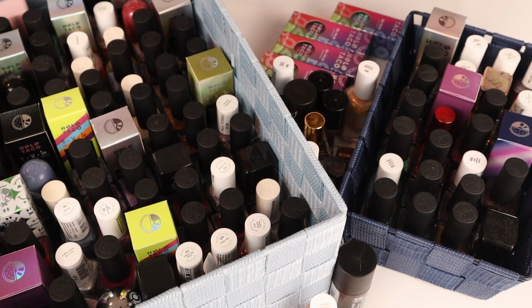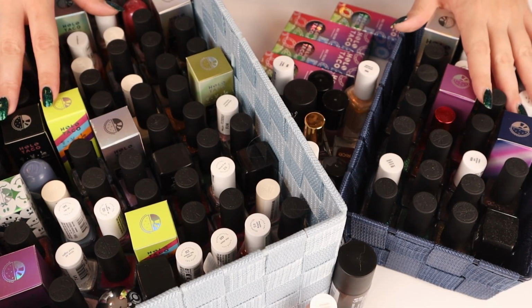It is crazy. We are starting out today with my nail polish collection and declutter. It's something I've been wanting to do for a while. It's been a year since I last did this and I've added a lot of nail polishes to my collection. Yes, I'm gonna show you what I have. I'm gonna show you what I get rid of. Let's get into it. So we're finally getting into my nail polish collection. We're finally getting into this declutter.